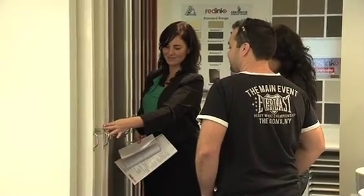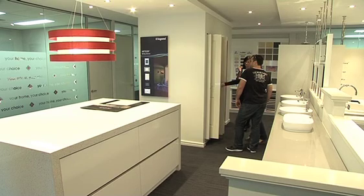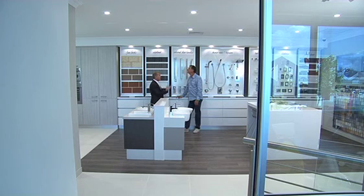With the selection room, basically the way it works, we collect all the information required to customise the home to suit the individuals. Part of that is they get invited to come to a meeting in the selection room, and we've got many choices of handles, doors, showers, etc.